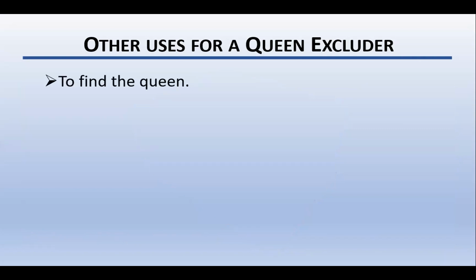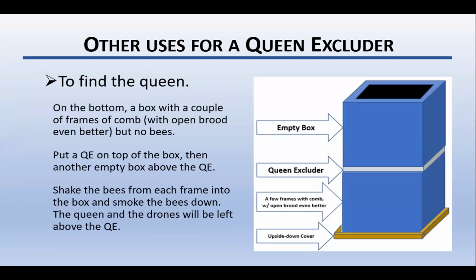You can also use them to find the queen. So this is an example of how you can use one by, first you take an empty box for the bottom. You're going to get, if you can find it, a couple of frames of drawn comb. If you have some with some open brood, even better, put that in the bottom box. Then you put your queen excluder on. Then you put on an empty box on the top. Then as you're looking for your queen on the frames, if you don't see her, then you can shake off all the bees into this box and you smoke them down. And when you are done, the queen and drones will be stuck in the top box.